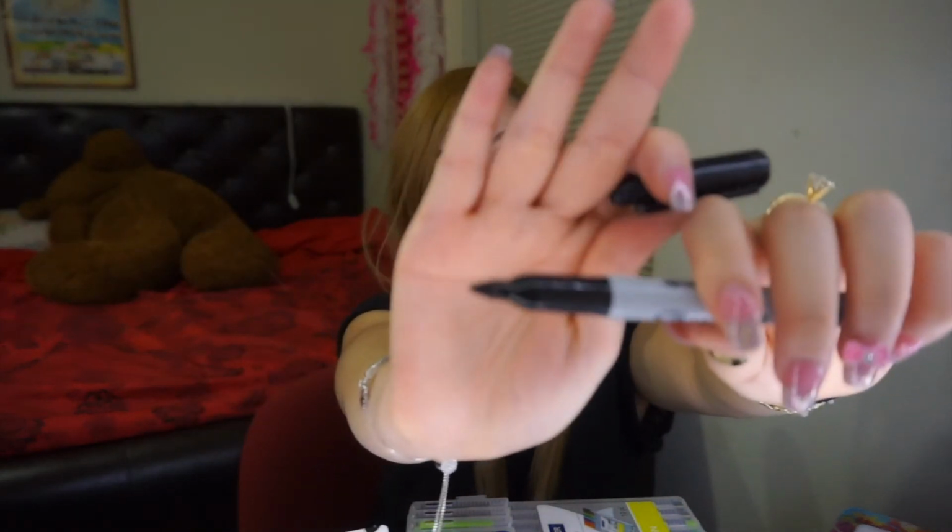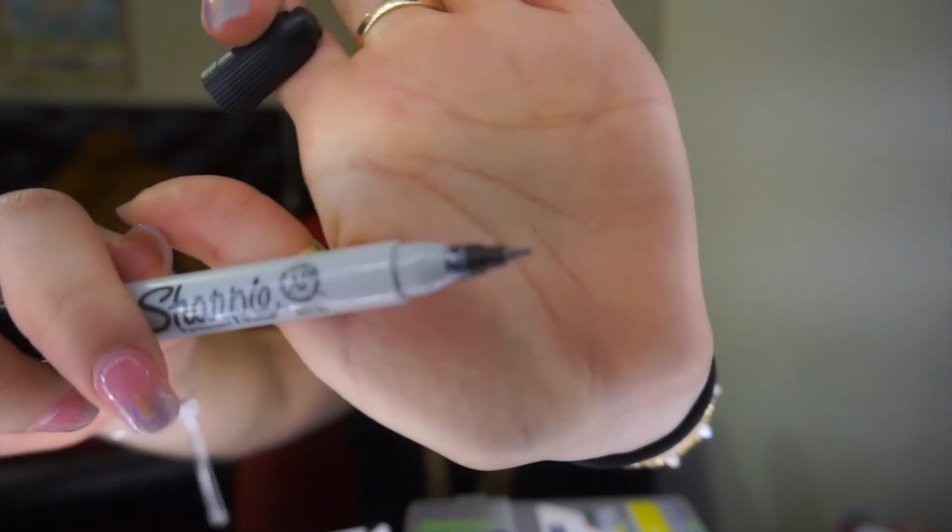And I always carry a black Sharpie with me. I really like this one because it has the thick end and the fine tip end. So this way, just in case I need to put my name on anything, or if I need it for anything, you never know. But I do not use this in the restroom, because I see a lot of people use their Sharpie and write all over the restroom. I don't ever do that, because, first of all, it's against the rules.